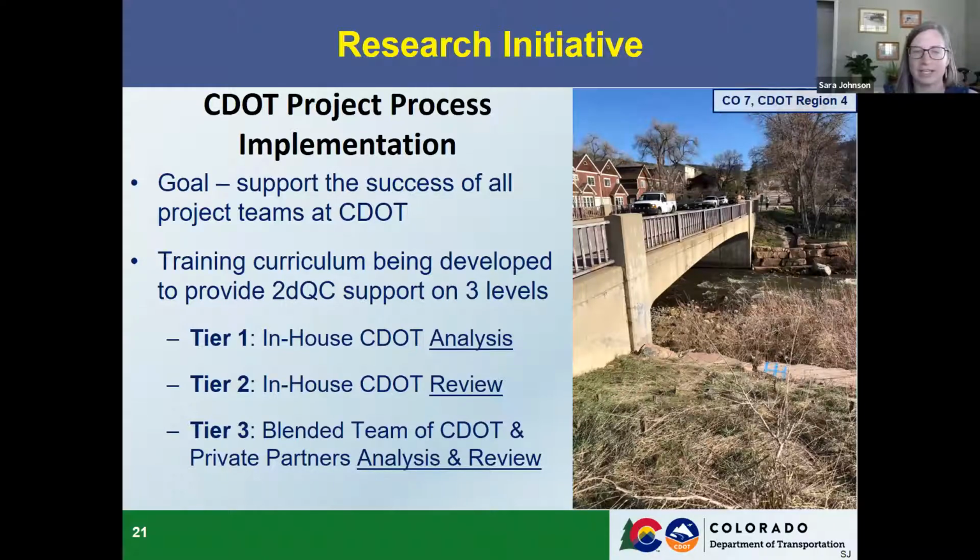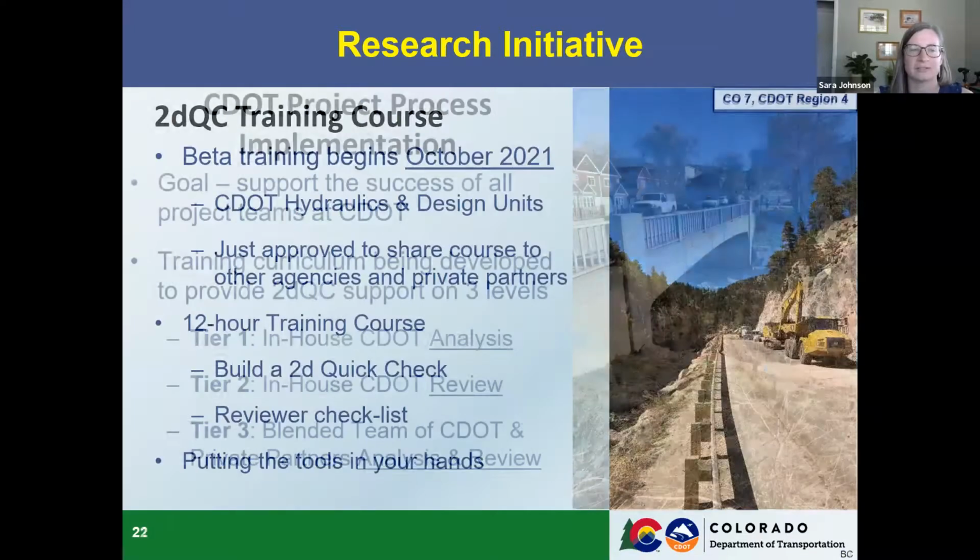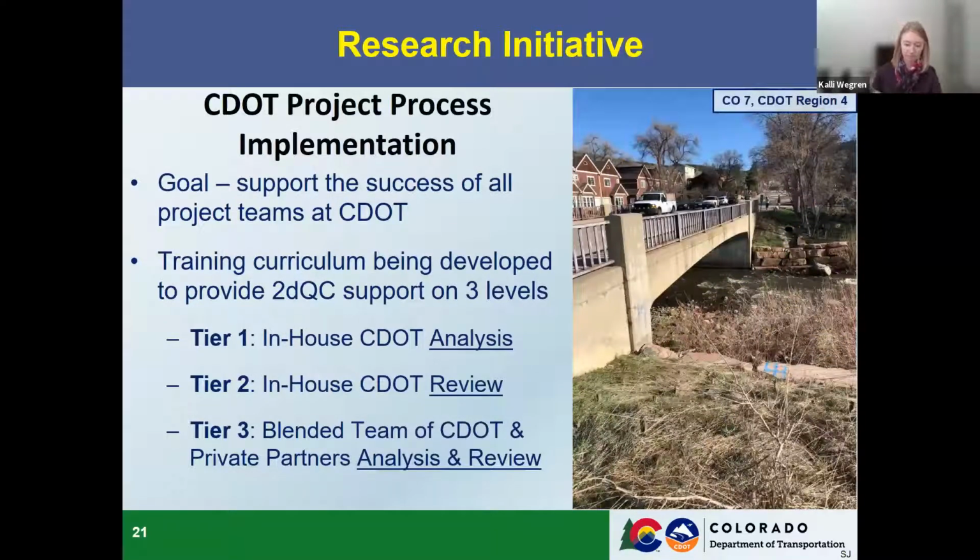So tier 1 is an in-house effort by CDOT where all work is performed by region hydraulic engineers, review and analysis. Tier 2 is where CDOT would perform the analysis in-house, but by other region subject matter experts, and then reviewed by the region engineer. Tier 3 is a blended team, and it probably best represents how we're working now a little bit. And it's an option where the analysis would be performed by a private sector partner, reviewed by a CDOT subject matter expert, and they would work together throughout the analysis and review.